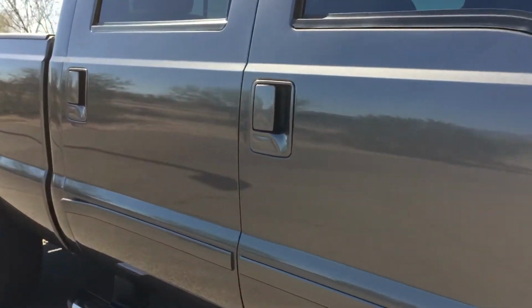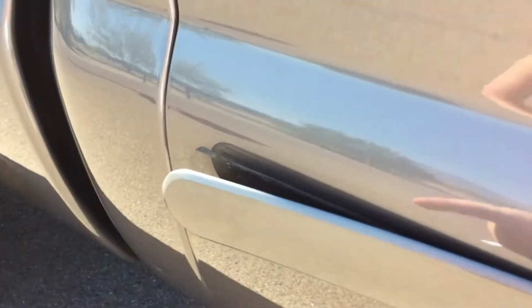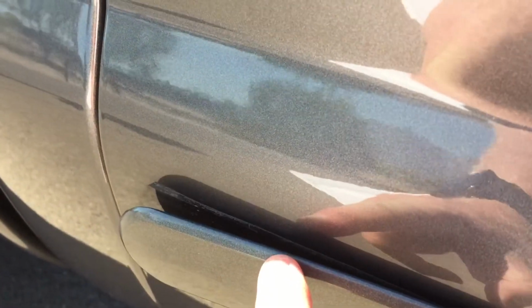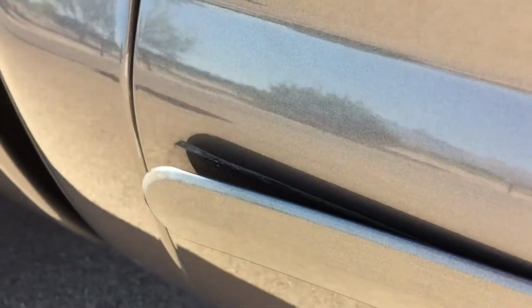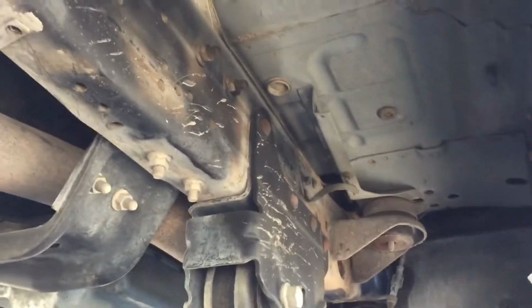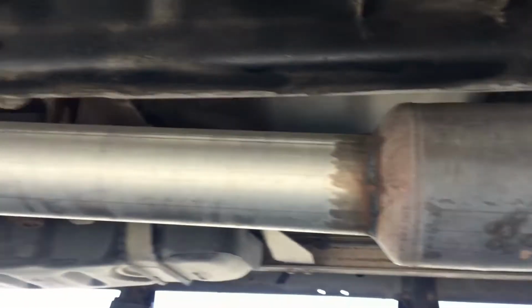The only thing I saw in this whole entire truck is, I think when I just went to the car wash because it rained last night after our detail, this came loose. So I need to get some double-sided tape and fix that. Other than that, it's pretty sweet. This is a nice running truck. I would take this thing anywhere in the country right now.